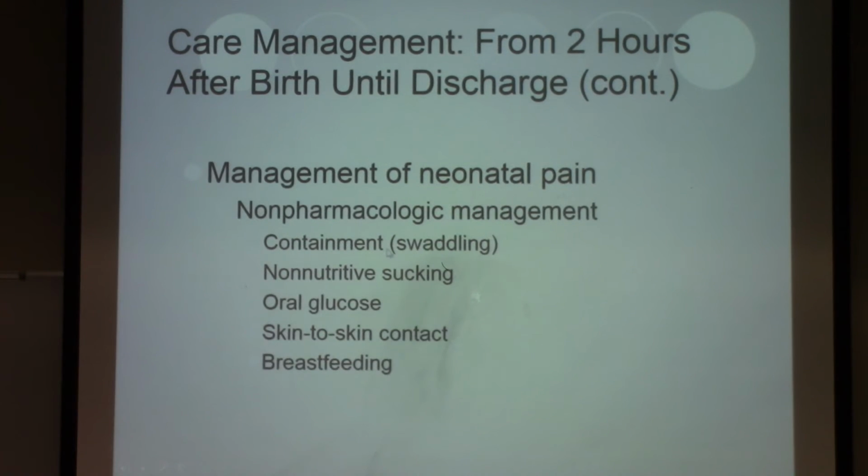Pharmacologic management for neonatal pain in the NICU. Of course, you guys, we want that oral glucose, which is the sweeties. We want that lidocaine block. But we want them to be sucking. Non-nutritive sucking is what? When they suck on a pacifier.